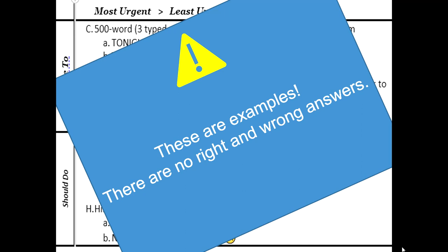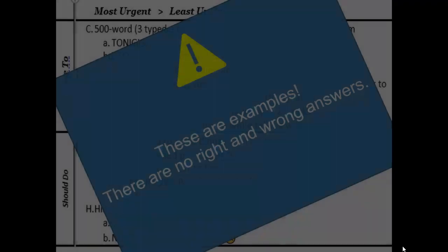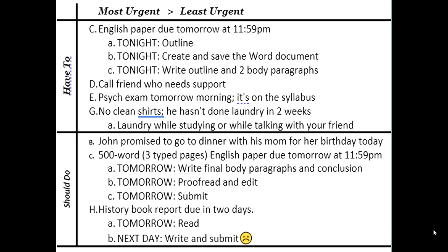Let's talk about how you prioritize John's tasks. Please note that there are no right or wrong answers for this activity. What you are about to see is just one person's answers, and they may differ from yours, and that's okay. What items were in the have to category for you?